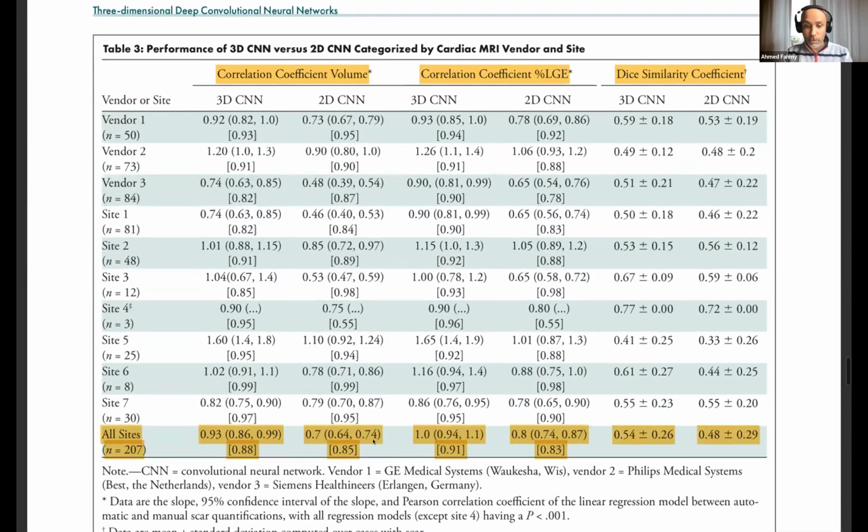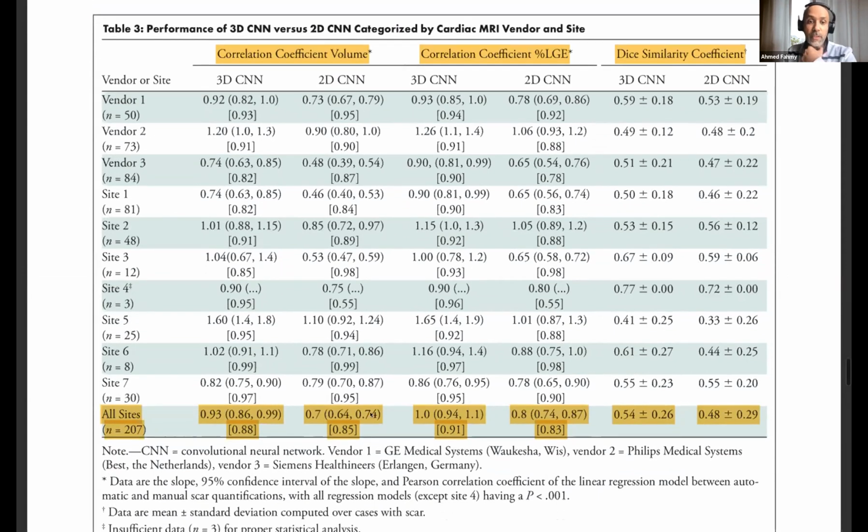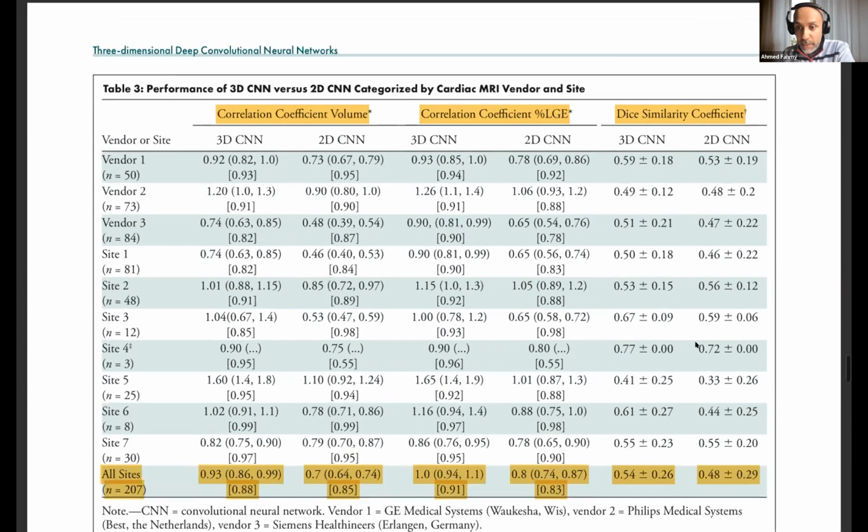And this table shows the correlation coefficient and the slope of the regression analysis for all the sites and all the vendors. So we consistently have better estimation of the scar compared to the convolutional neural networks. And also we had a better overlap between the automatic segmentation and the manual segmentation of both the myocardium and the scar.